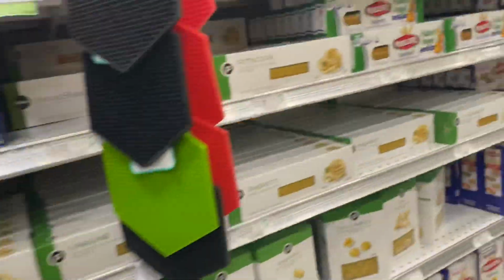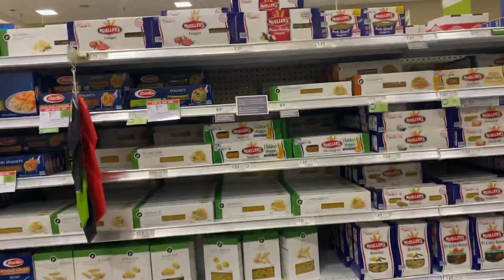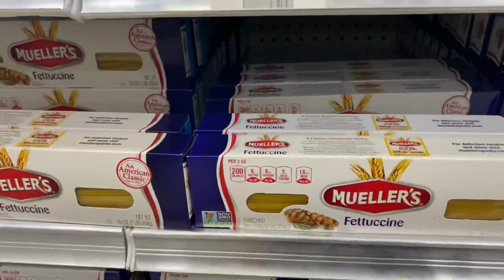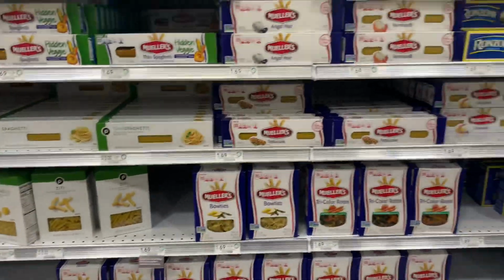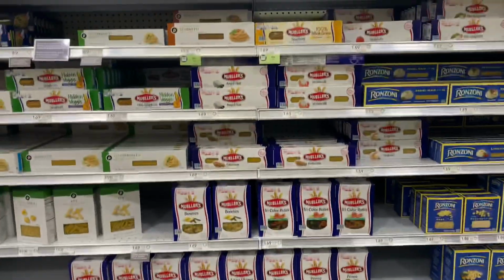Last week they did have this brand on BOGO and I got a lot of pastas. It's not on BOGO this week. If you watched my last week video, you saw me stock up on these hidden veggie, angel hair, all of these pastas by Mueller's. I hope I said their name right. I got all those because they were on BOGO and they weren't WIC covered, but it still was a really good deal. It was like 84 cents a box for each pasta. So I stocked up on those.